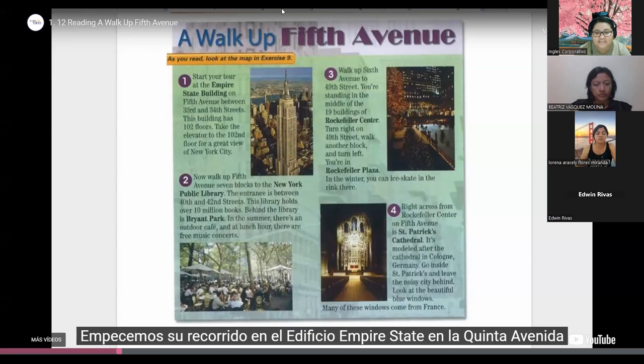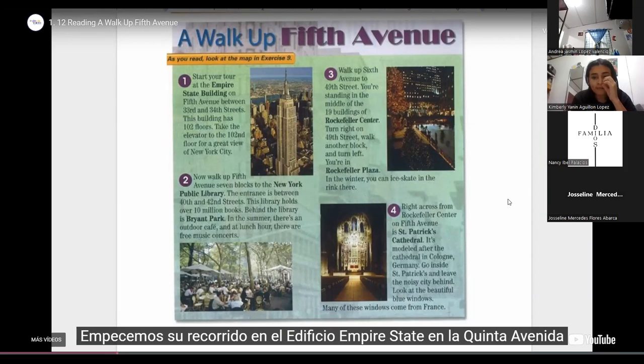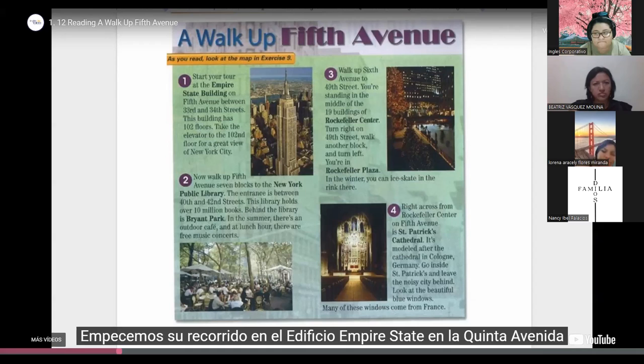En este caso, Nancy, es que no le carga por el internet o que le aparece. No sé si es mi internet, pero casi no escucho. Corta. El Zoom. El Zoom y estoy en el otro dispositivo tratando de entrar al módulo, pero no me deja.